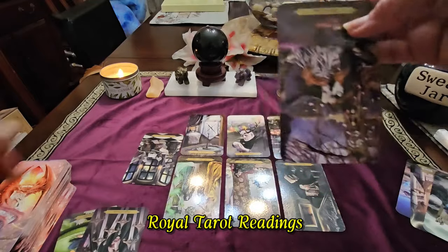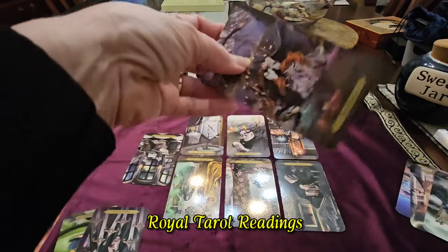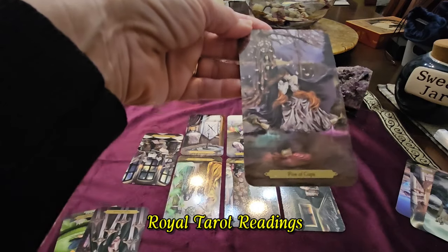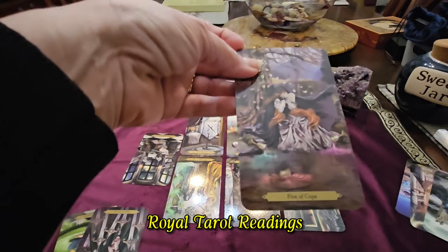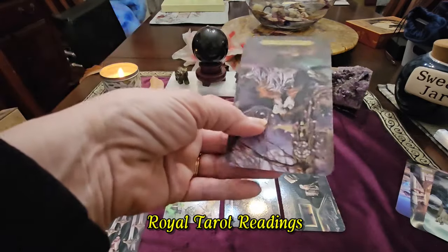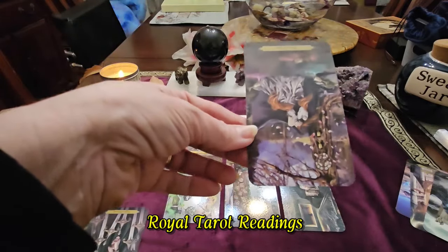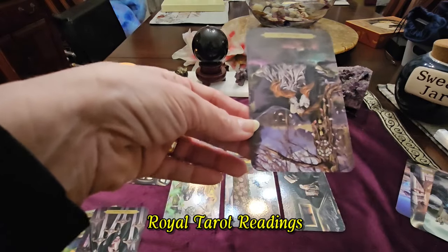Five of Cups in reverse. So she's accepting the past. Upright, this Five of Cups is about bitter regret and disappointment. You can't let go of the past. You're crying over things that happened that you couldn't do anything about. And in reverse, you have now accepted things that have happened. You've accepted the past, and you're moving on.